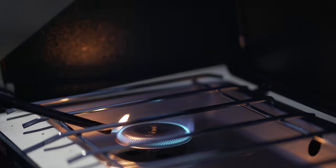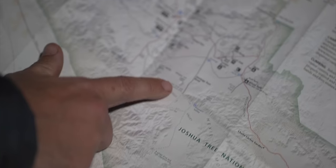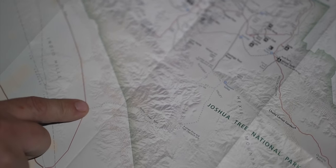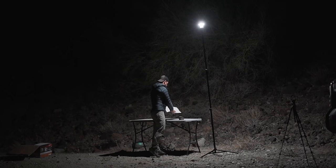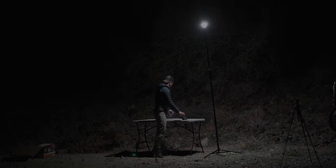The Pacific Crest route goes straight through Joshua Tree, but we wanted to spend a little more time exploring the park. Before we went to bed, we looked over the map and picked out a route for the next day.